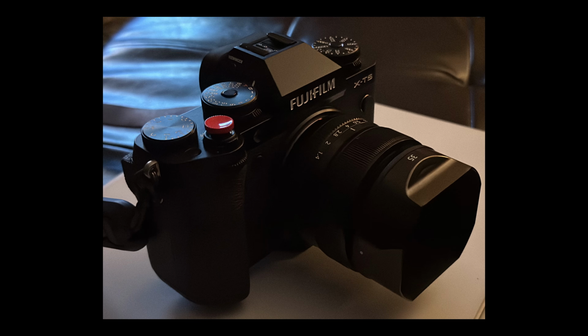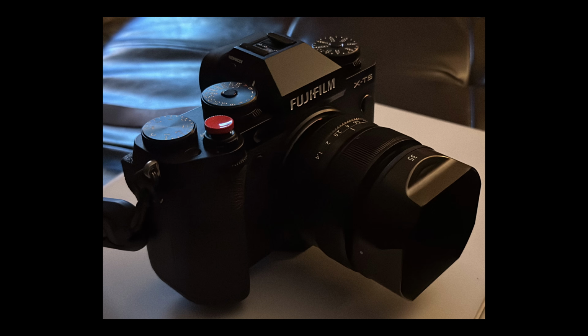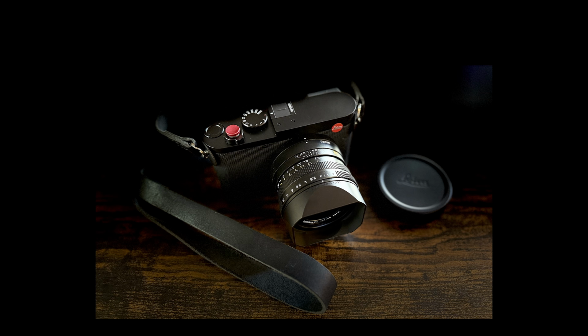If you look at this old picture of a Fujifilm X-T5, this would have been in the early part of 2023, just after I got it. I had my 35mm f1.4R on it with the lens hood that comes with it. And I had this little red button on the thing. Just when you look at this Fujifilm, tell me what it is I'm going for with that look. It's not something I've hidden.